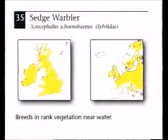Sedge warblers are commonest in eastern Britain, but occur in most parts of the country except on high ground. They are typically found in marshy habitats, but will also accept scrubby areas, young conifer plantations, and even fields of oilseed rape.